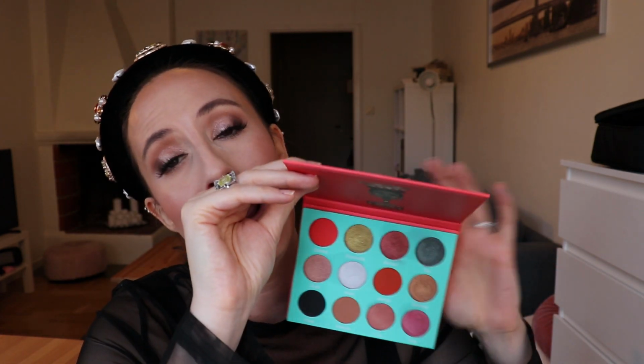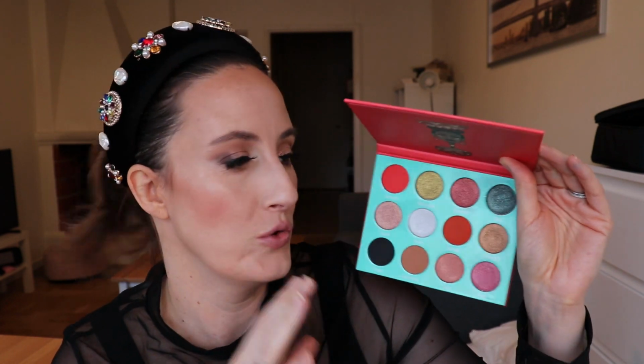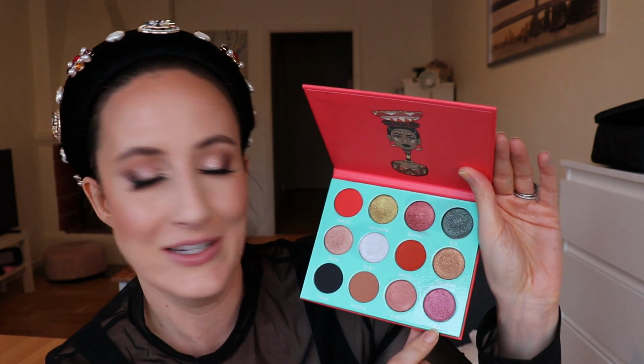Coming in at number 20, I have my Juvia's Place Saharan palette, and this is one where I actually really like the quality of these shadows, but I don't really love the color story as much as I thought I would. Some of these shades, like this one, I'm just not excited by.